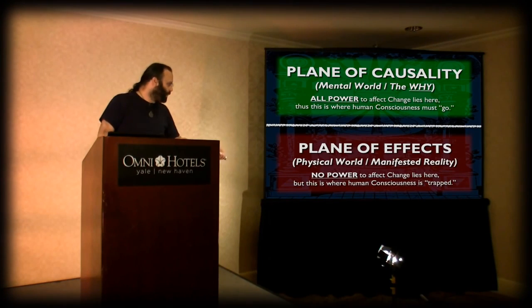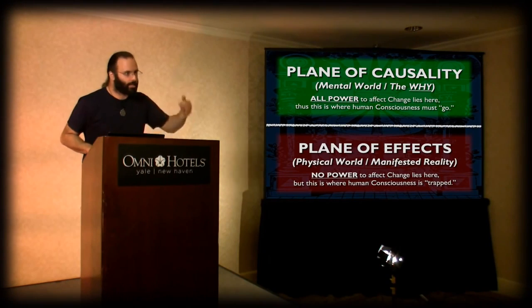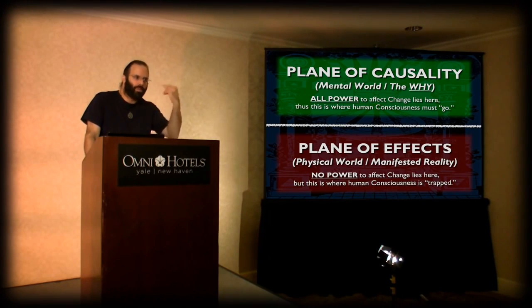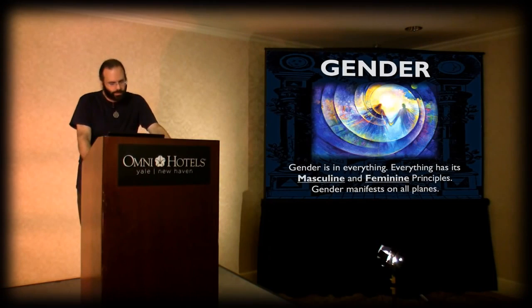Unfortunately, this plane, the plane of effects, seems to be where human consciousness in the aggregate is trapped. It can't seem to get past there. Even if it recognizes the problem, it wants to keep describing the problem. It wants to keep describing the prison. It doesn't want to look at the causal factors because it's afraid of what the causal factors are. It doesn't want to acknowledge the causal factors lie in how we think, feel, and act, and until those things are changed, the external manifestation cannot change. That takes responsibility.